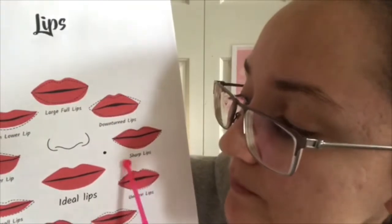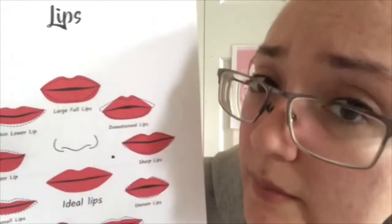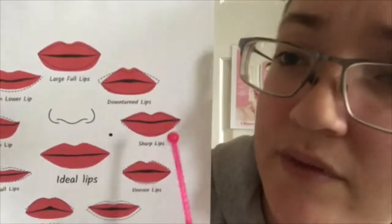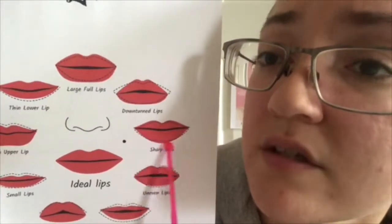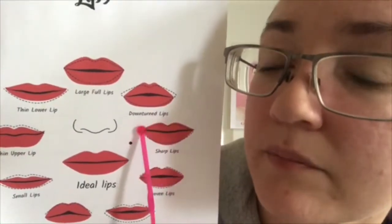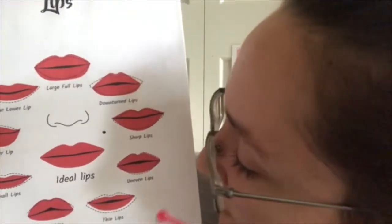Sharp lips, they go a little bit over the ideal lines, but they have more angle to them. There's more definition in every area of the lips. So they're nice and smooth at the bottom, so a nice smooth angle here, but corners and very nice hills here in the Cupid's bow area.